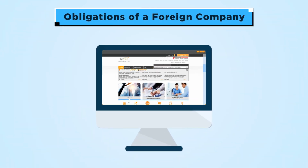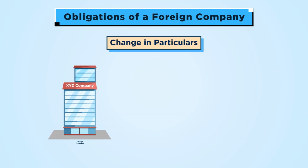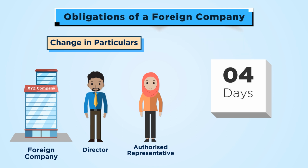The company must notify ACRA whenever there is a change in the particulars of the foreign company or the particulars of the directors or authorized representative. The company must notify ACRA within 30 days from the date of change.